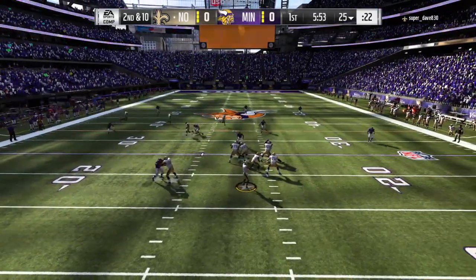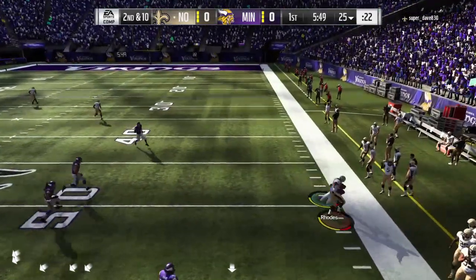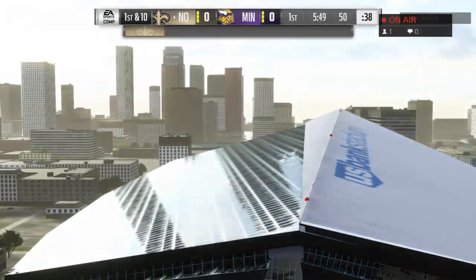Throwing now is Breeze. On the crossing route, complete. That's Thomas. A really nice gain of 25 yards.